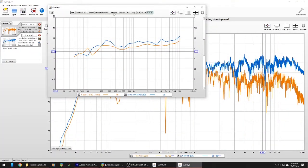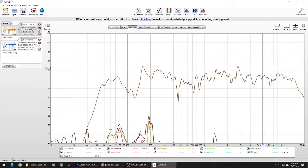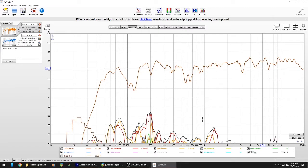This is one here I wanted to look at, distortion. So you can see on September 17th, 1,805. I'm not exactly sure what that means. We have less here, it's about half. This shows the distortion and the harmonics, the fundamental, and as it goes on. When you come over here at the final total harmonic distortion, you can see on the September 17th test, the total harmonic distortion over here, 0.440%. And when we come to this newest test, 0.346. I'm not an audio engineer, but all I can say is I'm really glad I did it.